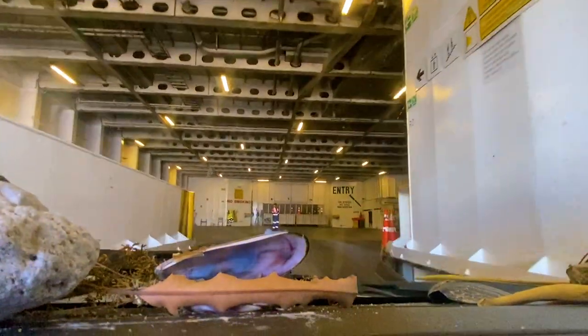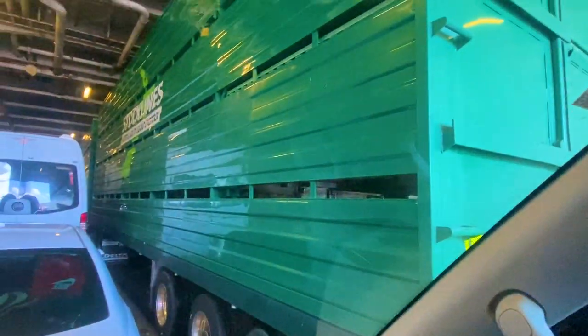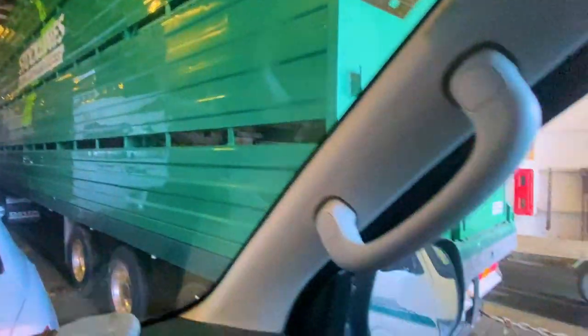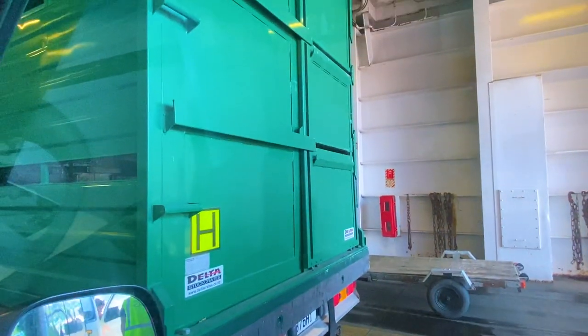They've chained in this livestock trailer, which speaks to how rock and rolly it can get on this ocean. But we're going to go above deck in the cabins.